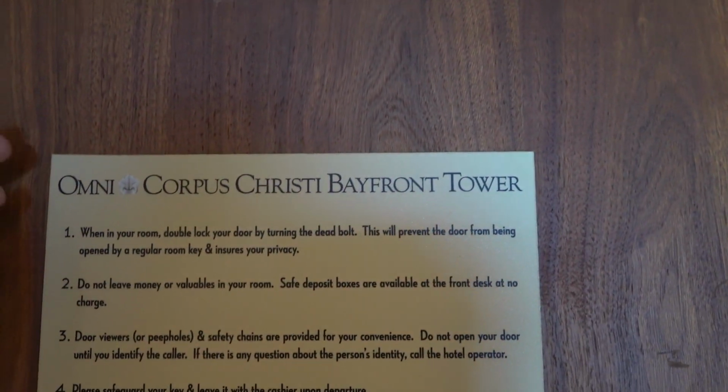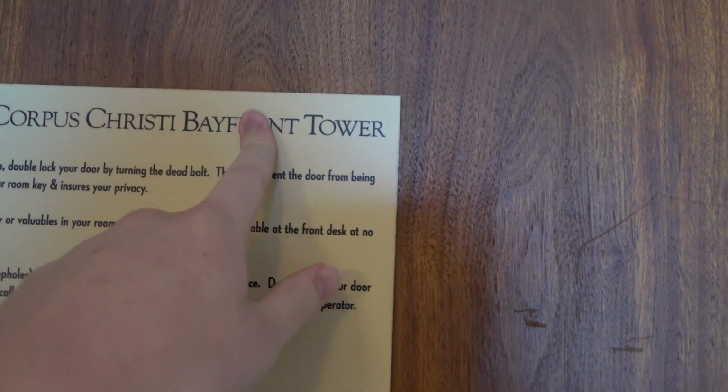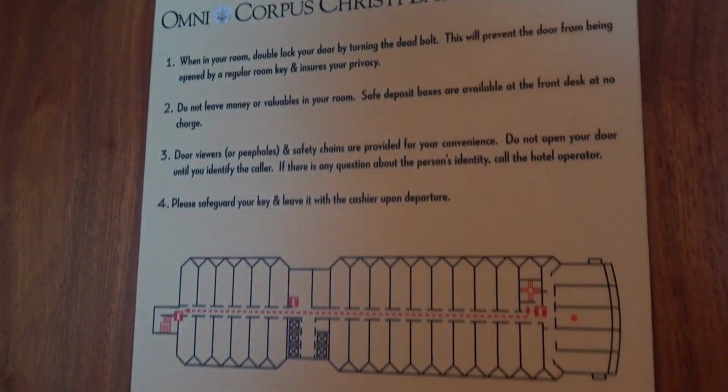Coming in the room, you have a door with a sign with all the laws. This one's actually from the 80s. First of all, this is no longer the Bayfront Tower, it's just the Omni. This was the Bayfront Tower. There was a Shoreline Tower 2 doors down. That's now a Holiday Inn.